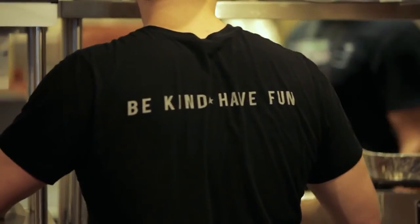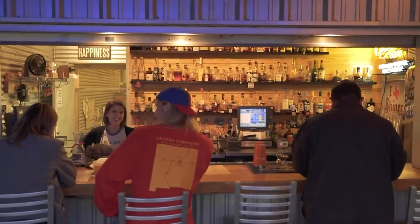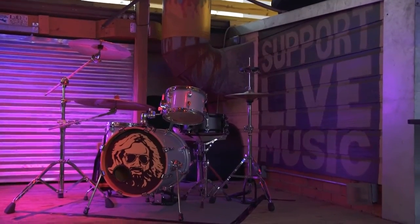It's just a very simple place. It's pretty simple food. I mean, not the process to making it, but when you sit down, it's cooked meat and some really simple sides. We just pair that with making sure the beer's cold and the music sounds good and that it's a fun, happy place to be.